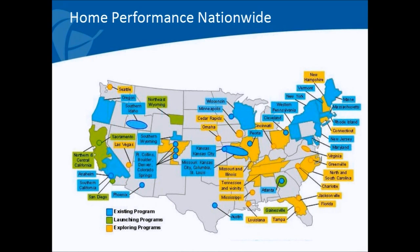So this program had its roots in New York. I think the first home performance program started about 20 years ago, and it's moved west since. California is a later adopter to this type of program, and we're building on the extensive prior experience. So you can see some of the different programs across the country here that are similar to this.